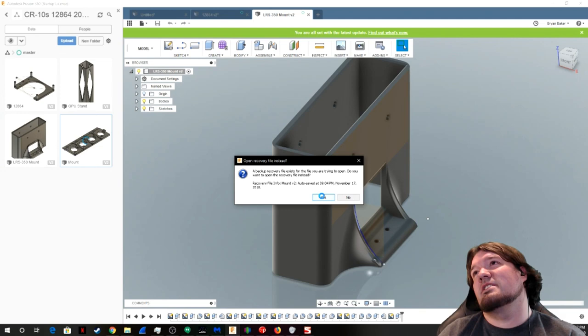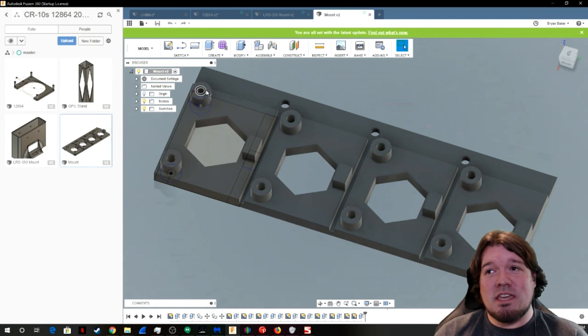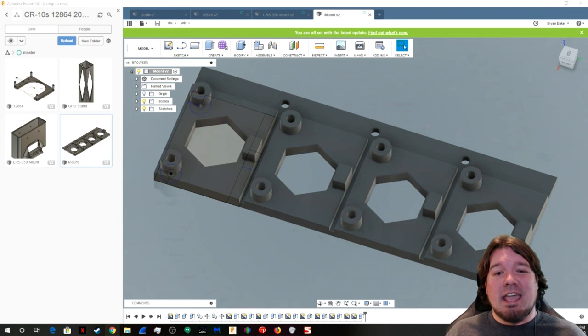Let's click no. So this one here is a little mount that you mount onto your 2020 extrusion that you mount the MKS stepper breakouts on so that you can just break them out externally. I'll show this one in a future episode and why I designed this, but I have a whole bunch of stuff hanging off my CR10. There's a reason it's called the Monster.